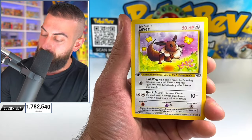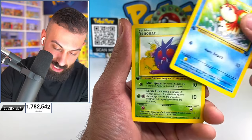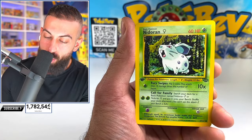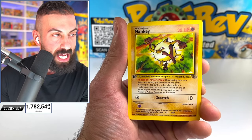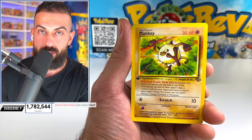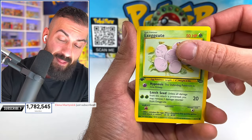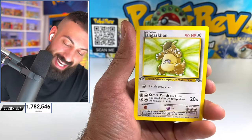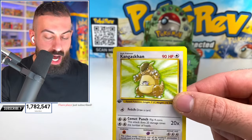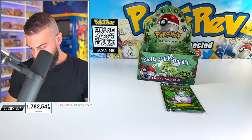We got Seeking to start off. Gloom, Persian, maybe get some good pulls. Another Eevee and a Pikachu. We got a Goldeen, Venonat. We got a Nidoran, Mankey the Monkey. Literally just made it Mankey instead of Monkey. Genius. And a Kangaskhan pulling another non-holo out of here. All right, Kangaskhan, non-holo. Going in.